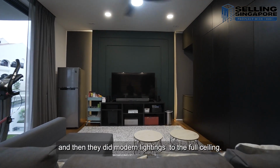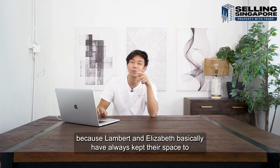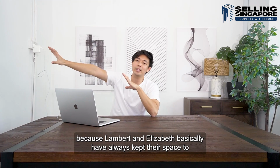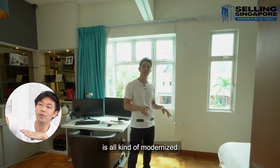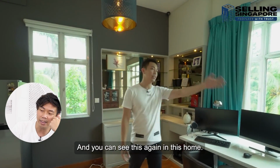And then they did modern lightings to the false ceiling, and then I think the 2nd floor and the 3rd floor is very beautiful because Lambert and Elizabeth basically have always kept their space to be the modern design. If you see in Sunrise Avenue, the 2nd floor, which is the junior master, is all kind of modernized. It's a totally different feel from the oriental feel as the rest. And you can see this again in this home.